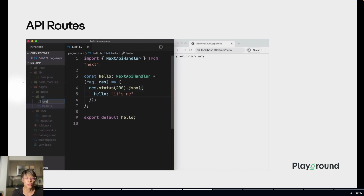So here in this screenshot on the left, we show what it looks like. I know the examples are in TypeScript, just pretend it's in JavaScript. The code isn't important, but basically it's the code that goes inside this hello.ts file. I don't know if you guys can see this, but we have a res.status.json with an object, the key hello, and then the value it's me.